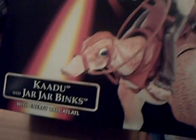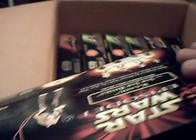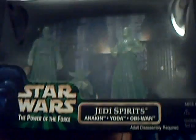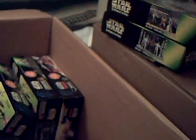Let's see what we got here. We got Jar Jar Binks, everybody's favorite, riding one of those weird duck things. There are some X-Men figures in the bottom of this. Okay, another three pack. The Jedi Spirits. I'm pretty sure I got this out at KB Toys when I got the lightsabers. It's got the little Ghost Yoda and Anakin, and it's got the real Anakin, not the freaking replaced Anakin Skywalker in there, and Kenobi Ghost, which the Kenobi figure looks exactly the same as the Lay's Potato Chips one, so I don't know.